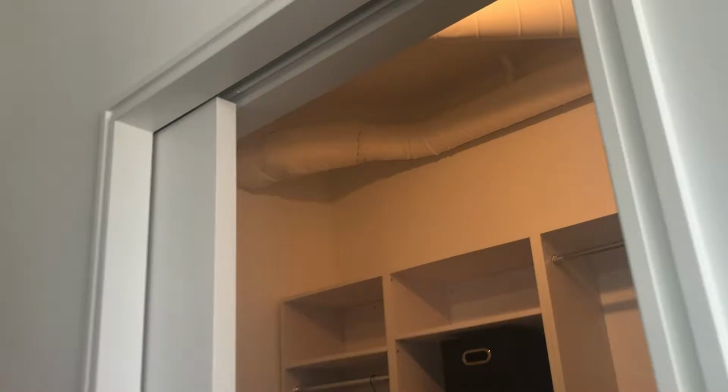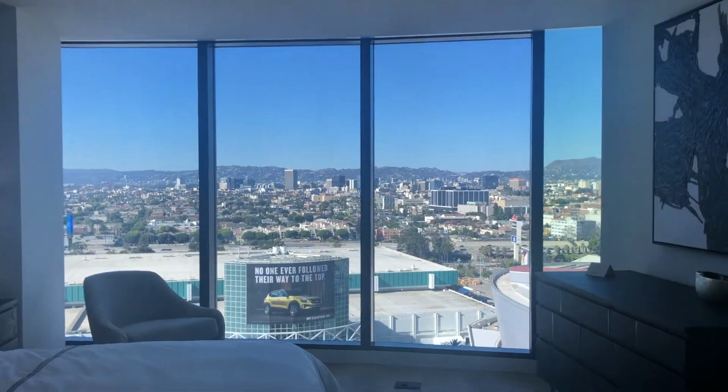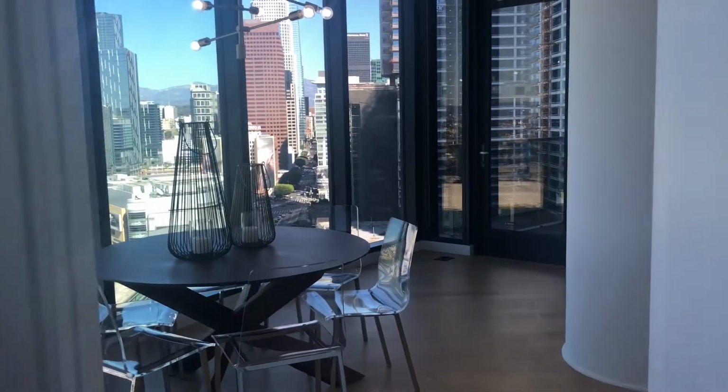But yeah, here is the closet, which is more spacious than anything that we've seen so far. So this is really nice. For luxury apartments, I would think most of these closets would be bigger than what they have been. But the bathroom here has a separate tub from the shower. A lot of places just had a shower or had the tub in the shower. So this was nice to have it separated. Here's the view again, the Staples Center to the right in the right corner. Then we're back in the dining room.